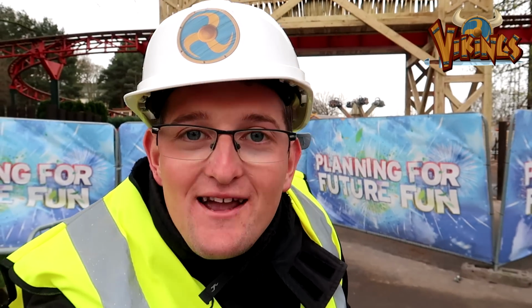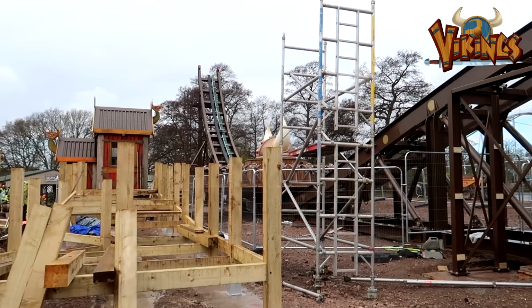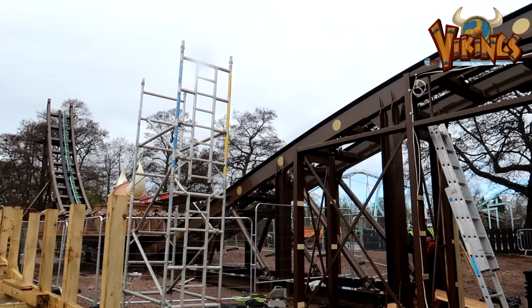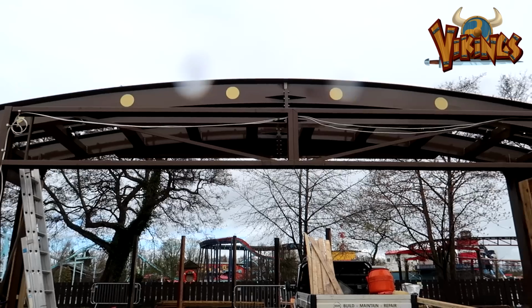You're watching Theme Park Worldwide, where today I'm back here at Drayton Manor to head back onto the Vikings construction site. This brand new themed area here at Drayton Manor is progressing well. And yes, I'm here today to step back onto the site and have a look at all of the updates.